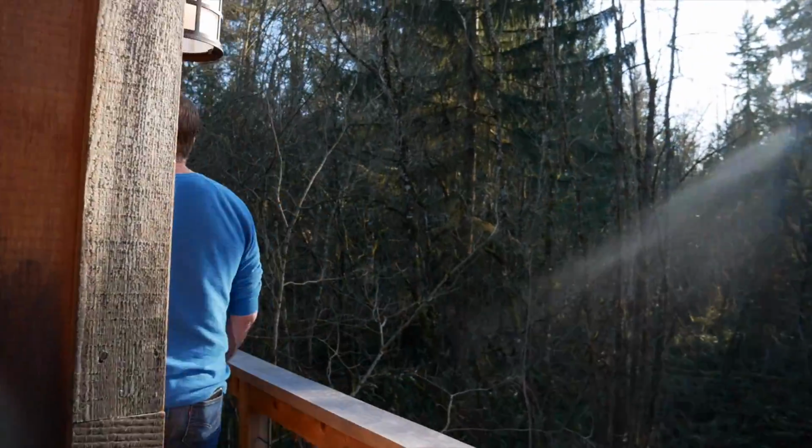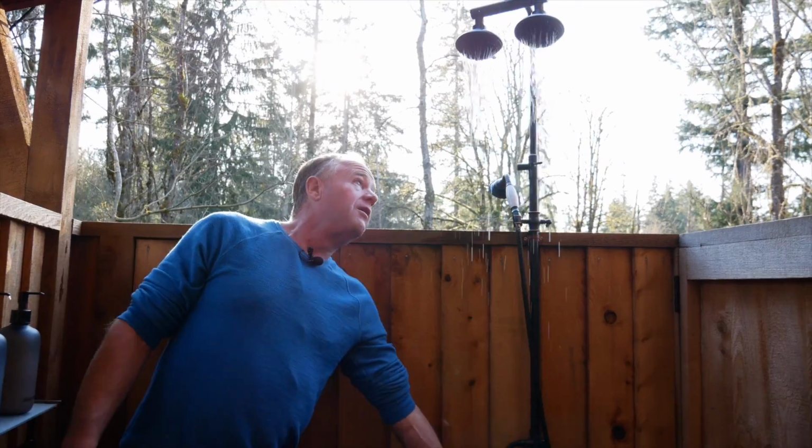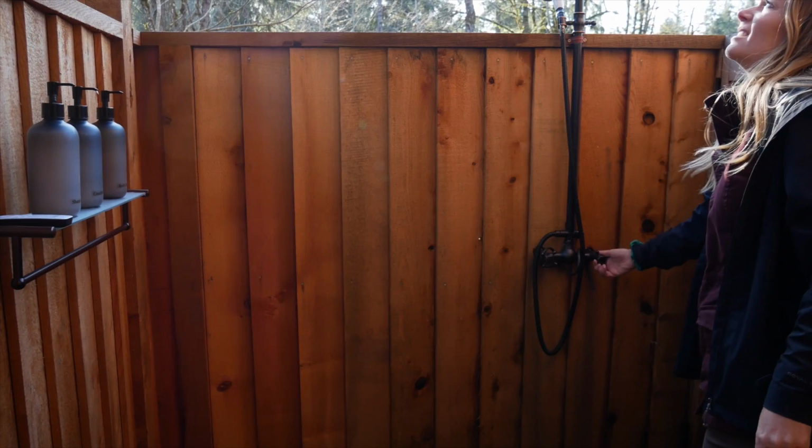We decided we needed to have a shower, and when you're in a treehouse, you have to be outdoors, right? A nice hot water. This shower is one of our guests' favorite features.